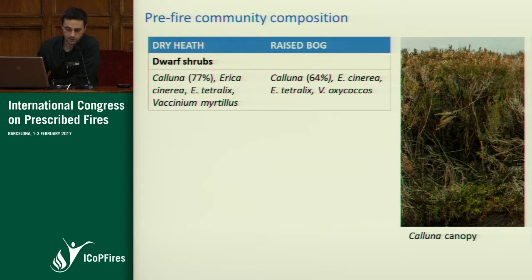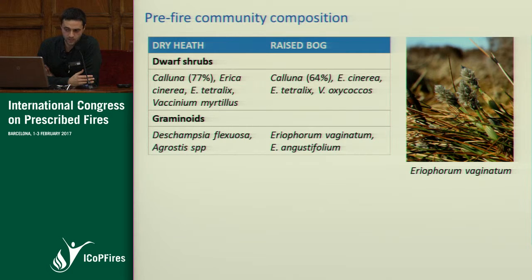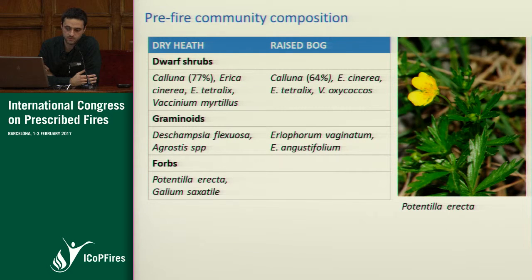I'm going to give a quick overview of the kind of vegetation that we can find in Calluna moorland. So this picture shows the typical structure of the vegetation. There's a dense canopy of Calluna, 77% in the dwarf shrub, in the dry heath side, 64% in the raised bog. And then there's a continuous layer of mosses, of pleurocarpous mosses that cover the soil. In terms of above ground canopy, other common dwarf shrub species are Erica cinerea, Erica tetralix, Vaccinium species. In terms of graminoids, Deschampsia flexuosa dominated in the dry heath. Eriophorum species, which are typical of wetter sites and are also peat-forming species, dominated in the raised bog. Forbs were mostly found in the dry heath. The most common ones were Potentilla erecta, Galium saxatile.